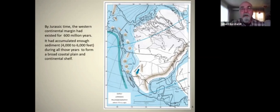But by the end of Triassic and beginning of Jurassic, we started having a new trench that developed along the western edge of North America. So before, it was passive, but now we've gone into an active mode because we have subduction occurring along the western shores of North America. The problem is we don't know which way the subduction was going. Some people think that subduction was to the east. Others push for the argument that subduction was to the west. So it's still kind of a controversial question.